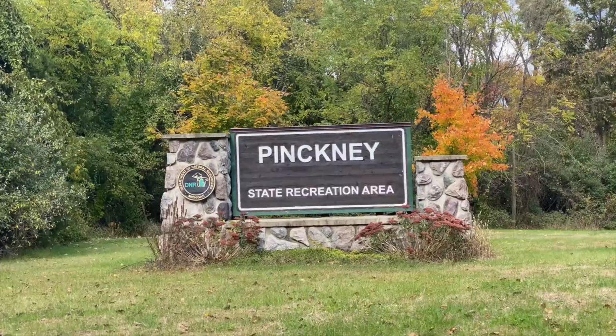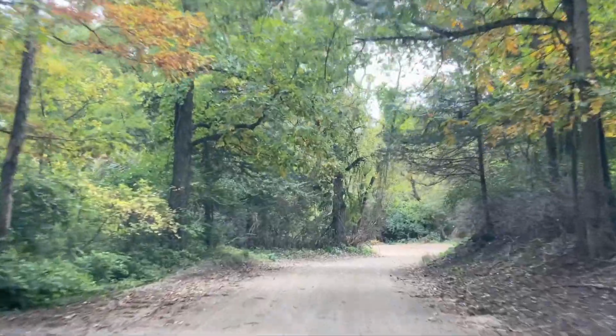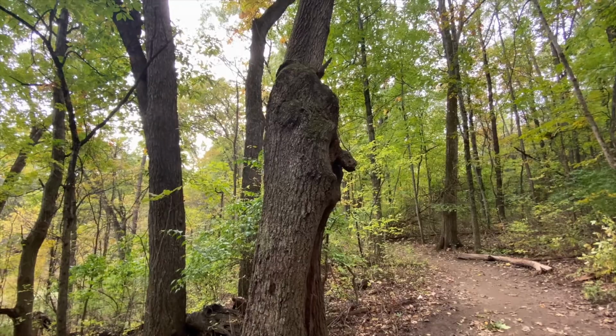So then the last thing that we did is we went to the Pinkney recreation area. We went hiking, just a quick hike, because again, we were looking for color in this one specifically. And I'd say that they were probably at 30%. So we got some cool shots of some colors that were really starting to pop in certain areas. But we hiked that whole little area there, and there was that one tree that the face looked like an old man. Yeah, that was weird.